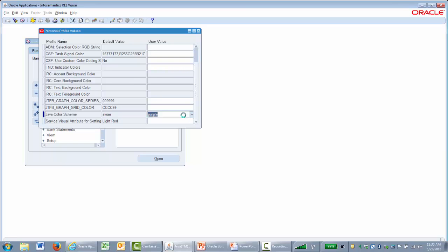And it's going to save your selection for you. Now remember that if you're changing Java color schemes, it doesn't take effect right away. You actually have to log out and log back in before your changes take effect. So here I'm done with my selection. I'm going to have it X out.